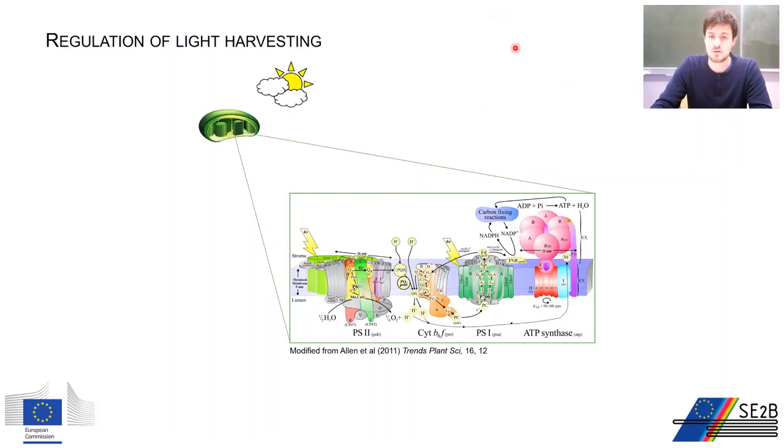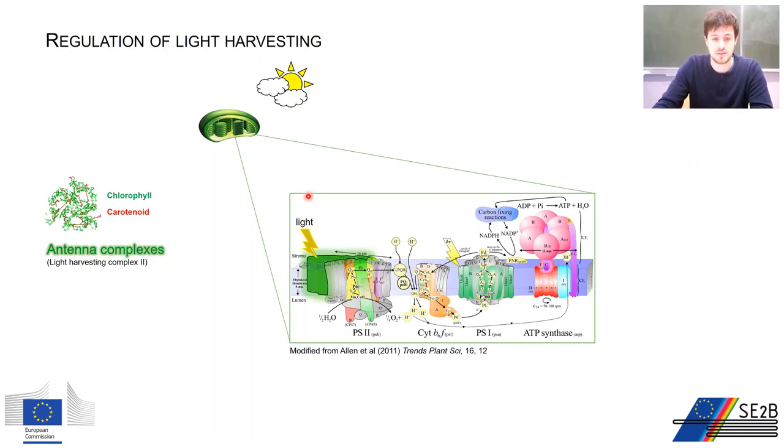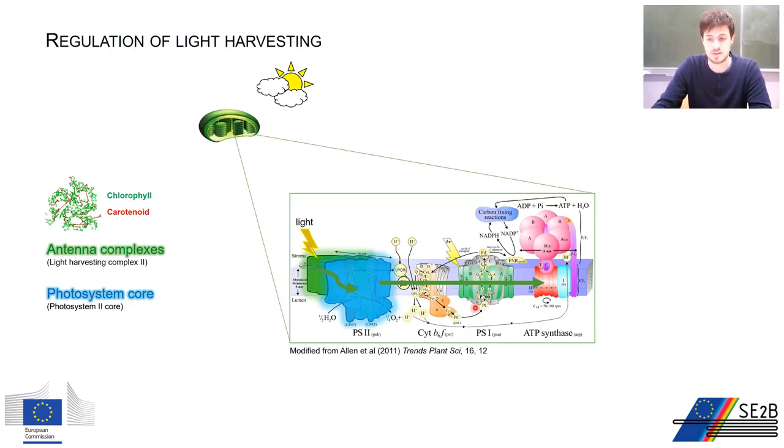We have already talked about the regulation of the light harvesting phase in another video. This slide is just a summary of how and also why there is the need for this regulation in the thylakoid membrane. When light reaches the thylakoid membranes, it is first collected by antenna complexes that are pigment-binding protein complexes. And their role is to deliver excitation energy to the photosystem core, where charge separation occurs and the energy is now stored as a redox potential. From here on, a series of redox reactions take place during photosynthesis that culminate with the synthesis of ATP and high-energy chemical storage compounds.